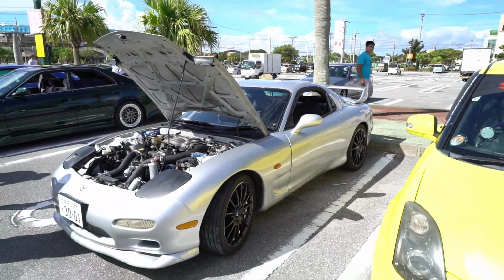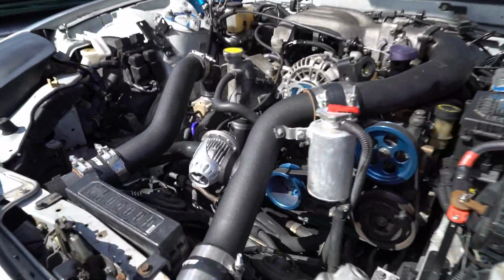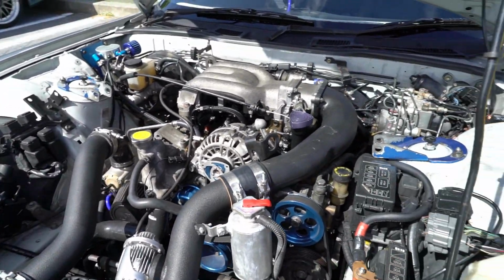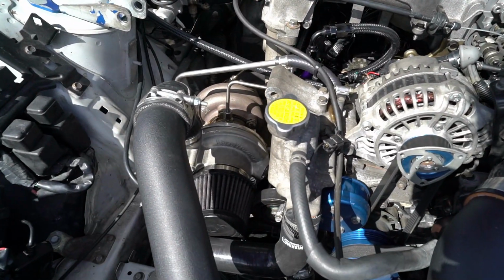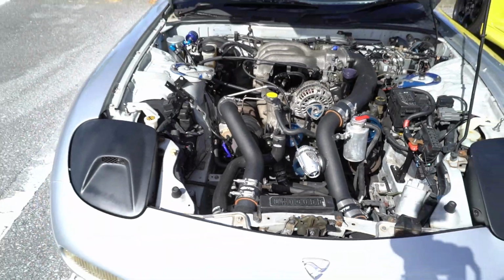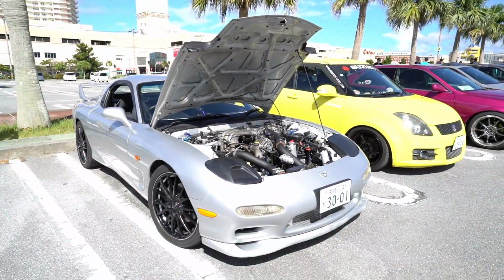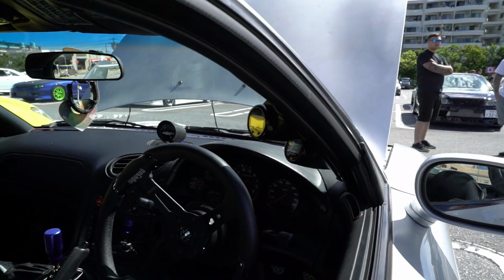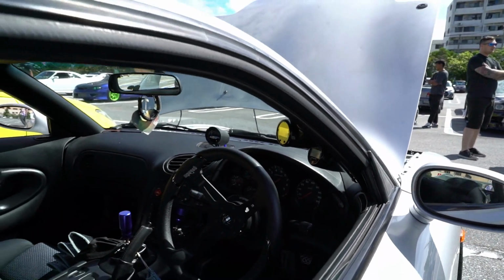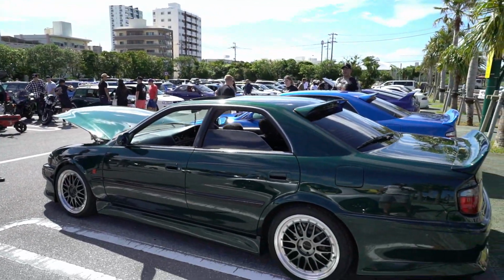FD RX-7 in silver. HKS blow off valve. Got the pulley kit on there. Nice big fat, ooh, upgraded turbo. This car's pretty quick actually. Love me some FD RX-7s. See gauges on the B pillar, or, I'm sorry, gauges on the A pillar. Momo wheel. RX-7s are so cool. I was just talking to this guy.